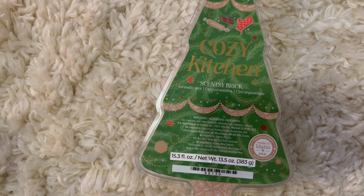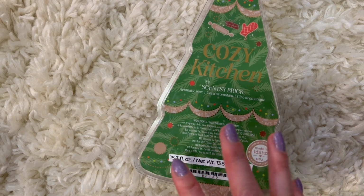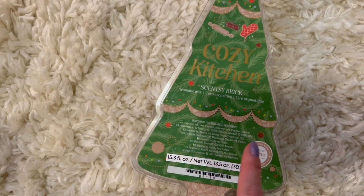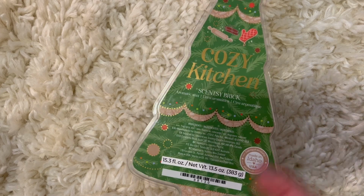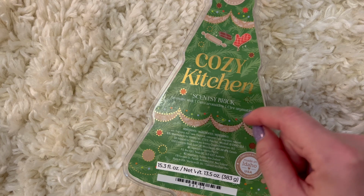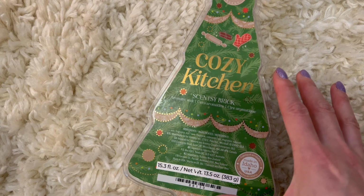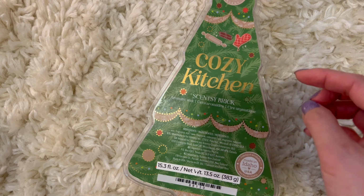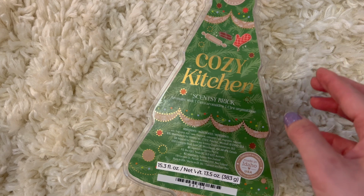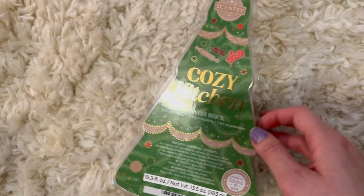Cozy Kitchen I didn't like, and my husband didn't either. I actually finished this one in a day. In fact, I warmed this mainly when I went into the office because I'm just not a fan of it. I could smell it, so throw wise it did pretty well, but it didn't smell like a bakery scent that I enjoy. It had different spices, but to me wasn't very sweet. I don't know. This wasn't a favorite.